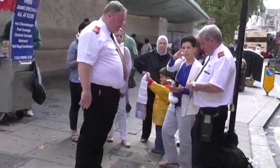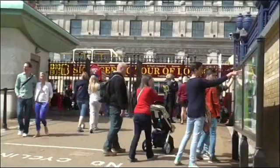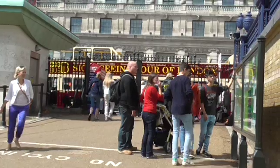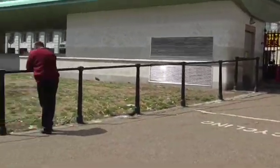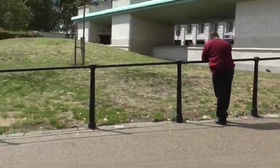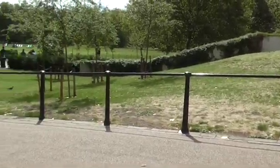Just to give you a panoramic view. Now I've just come through the gates there, and this is Queen's Walk, and that is Green Park Underground Station, or the back of it.